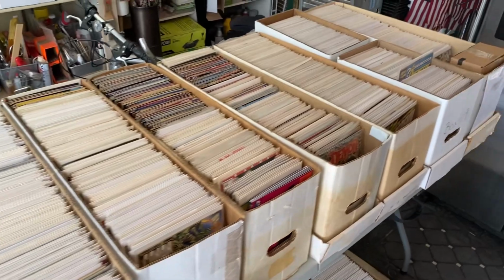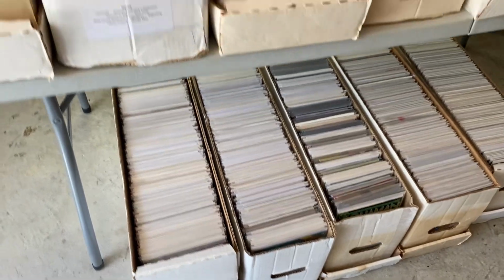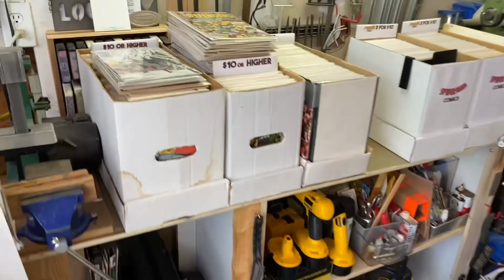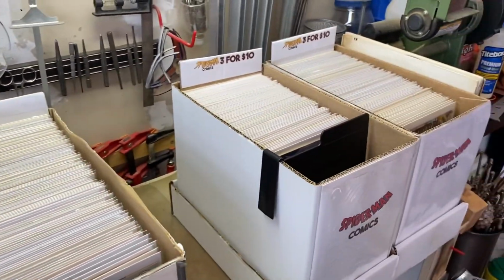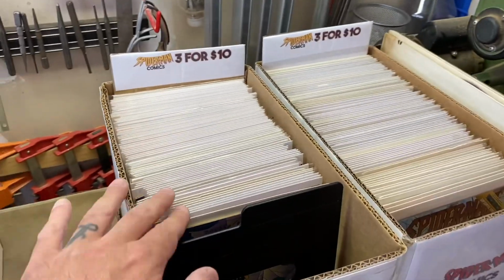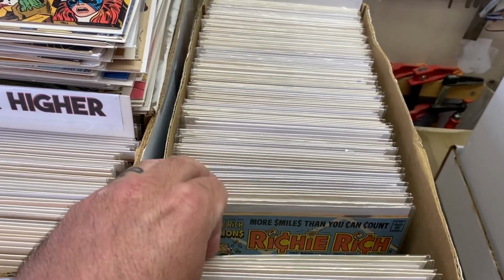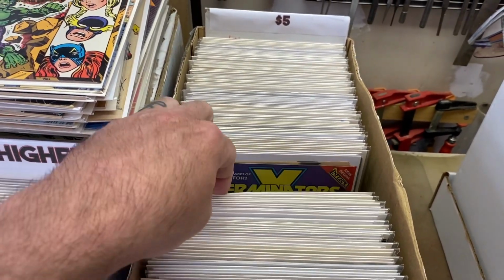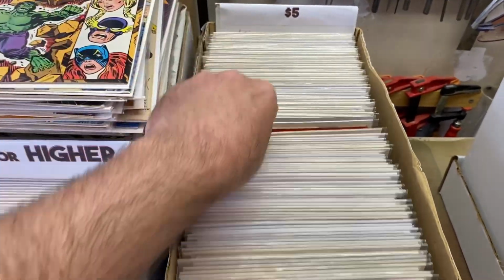He had all his comics laid out, all his long boxes full of his $1 and $2 books. He also had his books in the back, which I think I was going to focus on some of the better books that he had. He had his $10 books, his $5 books, his 3 for $10 Spideys. I took a quick peek to see if I missed anything last time. He had some cool books in here. I was just kind of looking through. These Indiana Jones books are cool.